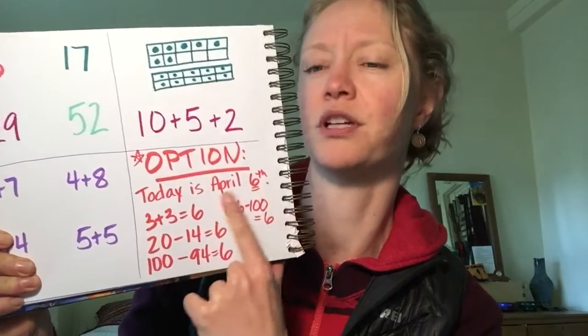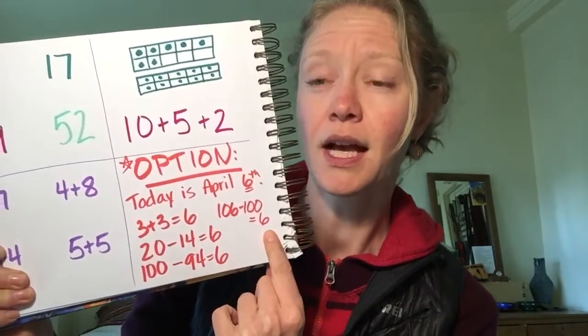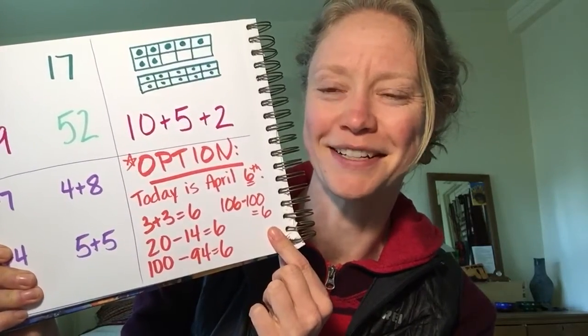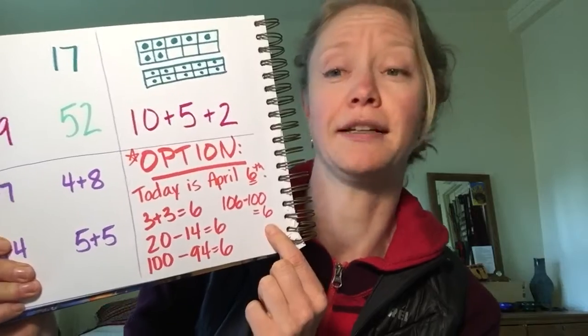This still is helping you understand the connections of numbers. So this is a solid option. Right now, while we have our single digit dates, that might not be the most challenging, but you can get creative with it. So that's an introduction to the math warm-ups.